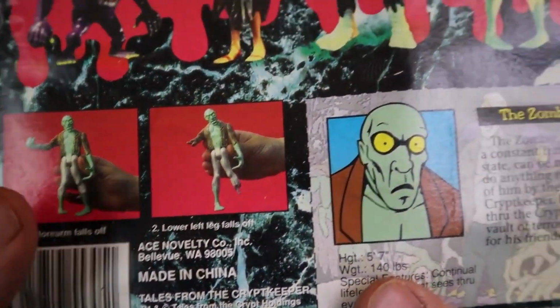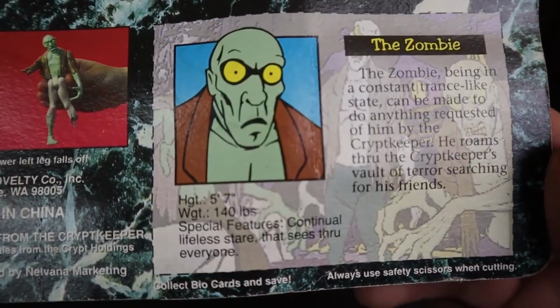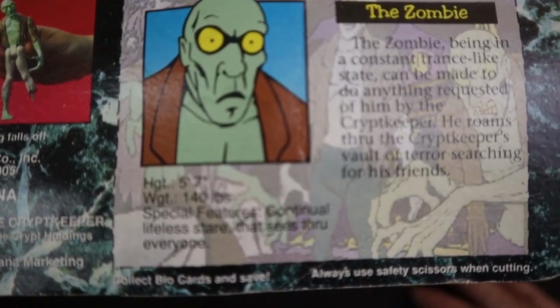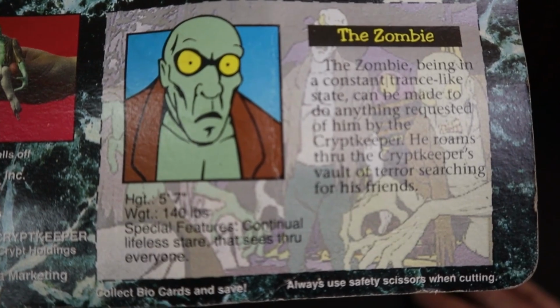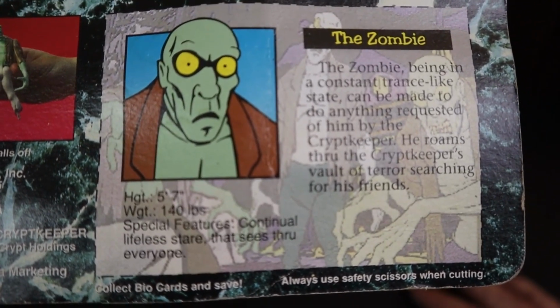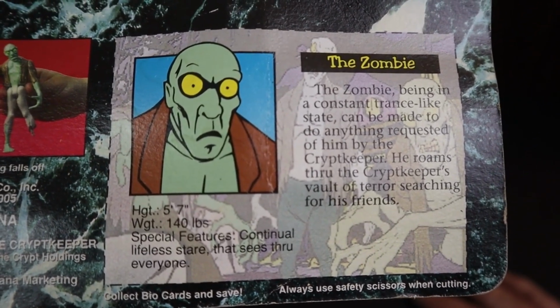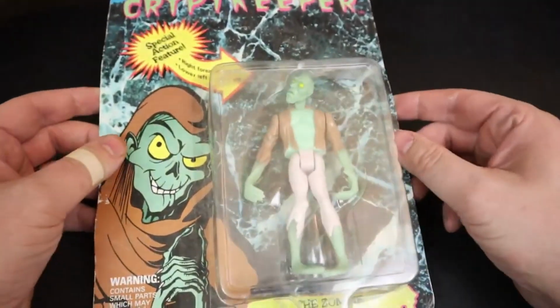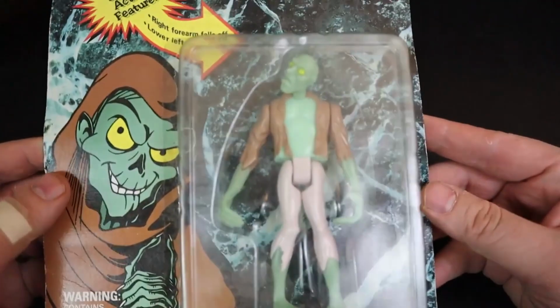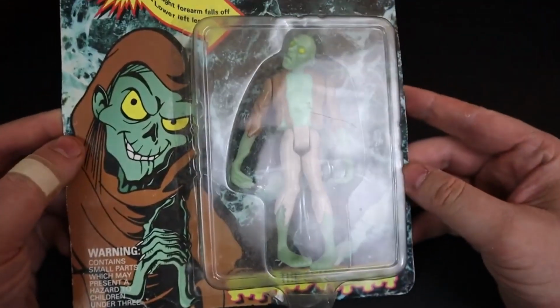Take a look here, this is one of my characters that are on box. This is the zombie, 5'2", 140 pounds, and every single action figure had a little card giving you the backstory of each character on the show. And let's take a look at this, guys. So this is the zombie from the Tales from the Cryptkeeper cartoon action series.